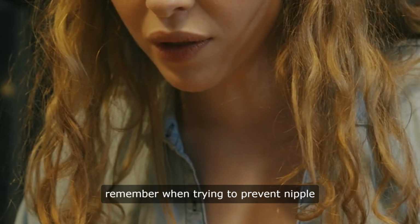When it does come time to introduce a bottle, it's important to choose the right type of nipple. Look for a bottle nipple that closely mimics the shape and feel of the breast, as this can help prevent nipple confusion. Additionally, make sure to choose a slow flow nipple to prevent the baby from getting used to a faster flow than they would get from breastfeeding.